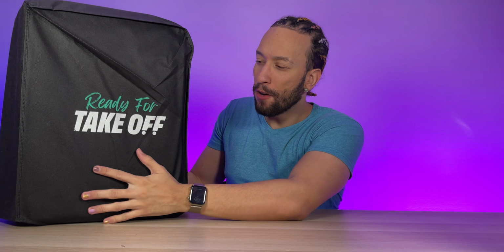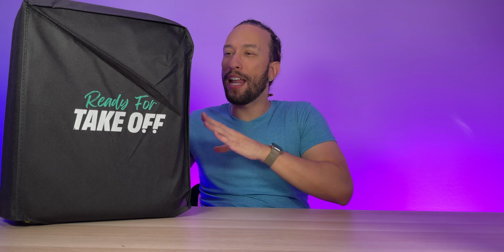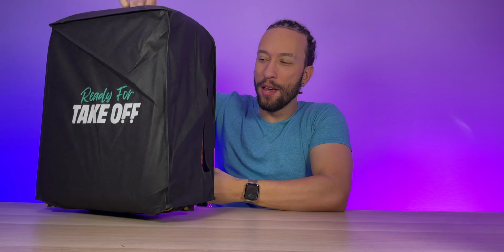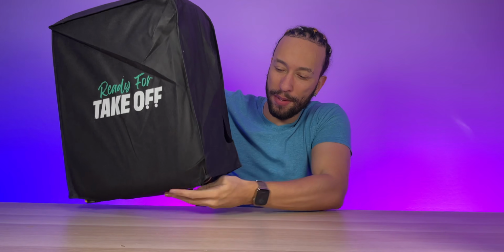So as you can see, it does come in a dust cover or a luggage cover depending on how you look at it, because not only is it gonna protect from dust, but it also has cutouts for the handles as well as the wheels on the bottom, so you can actually use this while it's covered. Although personally I'm probably never gonna use it, it is nice to have in case you happen to want one.